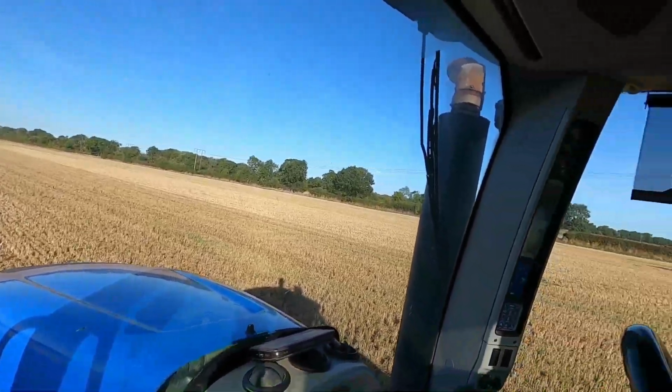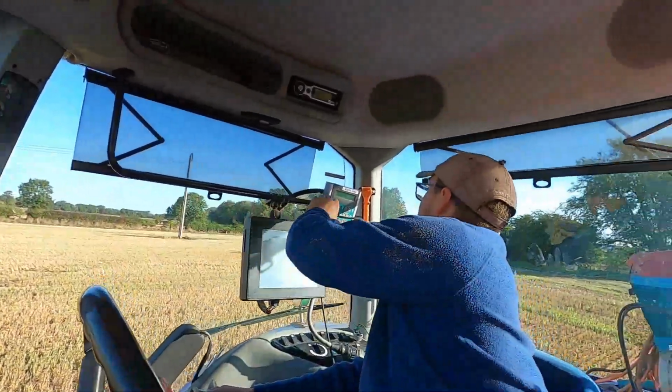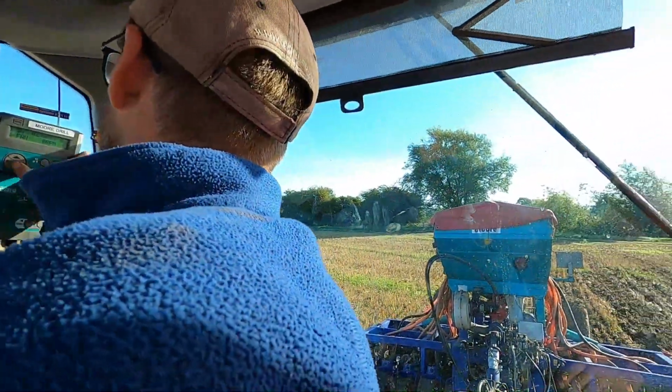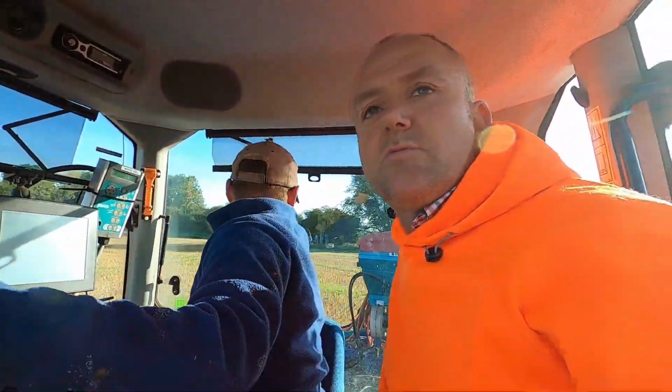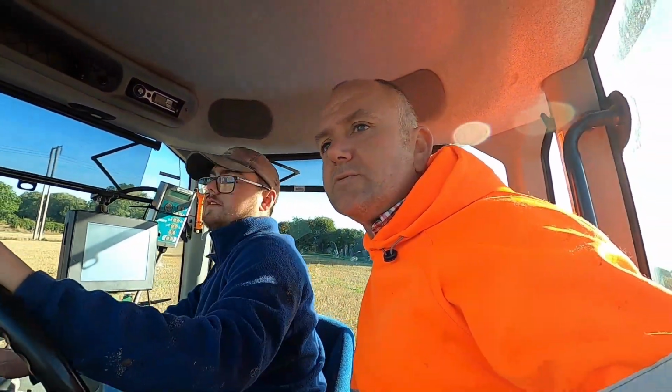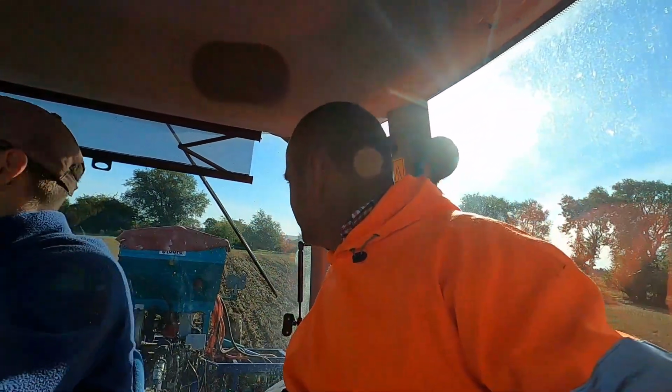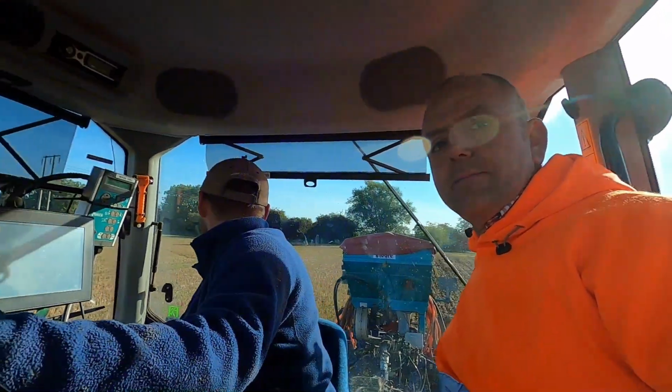Tramline. It just takes a bit. I mean, new machines just take a bit of getting used to, don't they? But the land has gone from absolutely desert dry to, I won't say wet, it's in really good order actually. I'm really pleased, I really am.